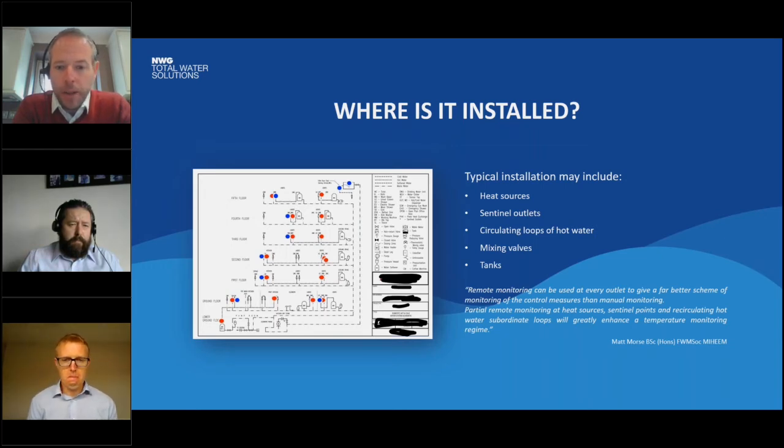So the minimum requirement is sentinels and heat sources. If you look at the schematic there, it's a fantastic little drawing. You can see the blue dots where you would take a temperature from the cold, and the reds the hot. So remember, sentinels from a water hygiene perspective, nearest and furthest. So calorifier, you would take one from the nearest outlet, or you can see at the very top, the best one is a storage system. So you can see the first outlet there, and the furthest at the bottom left hand side, that's just the furthest sentinel.